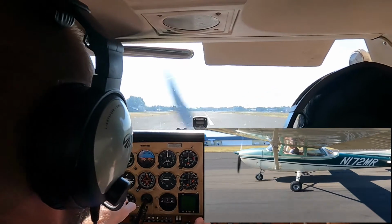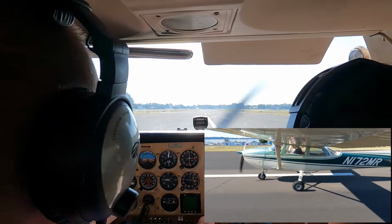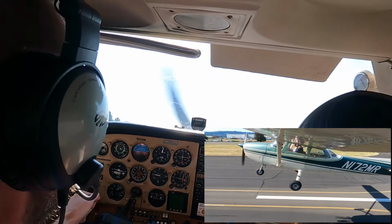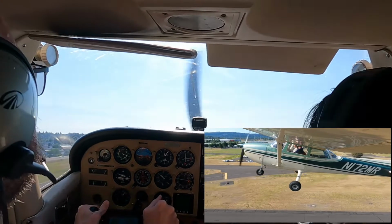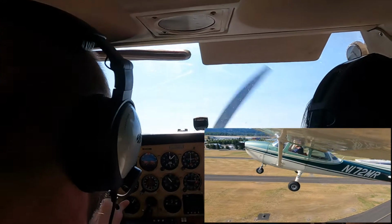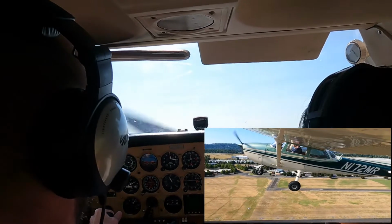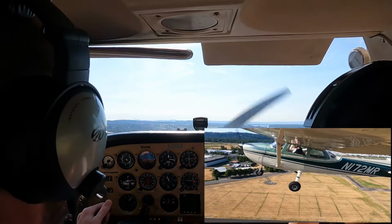Okay, now slowly roll out the ailerons as you get faster. Easy on the rudders. 55, rotate. Rotate. Okay, easy on the ailerons. So remember, we want to take off full power. Right. Okay, retrim. Right rudder. Right. Bit too much. So hold it where you want it first. Then trim.